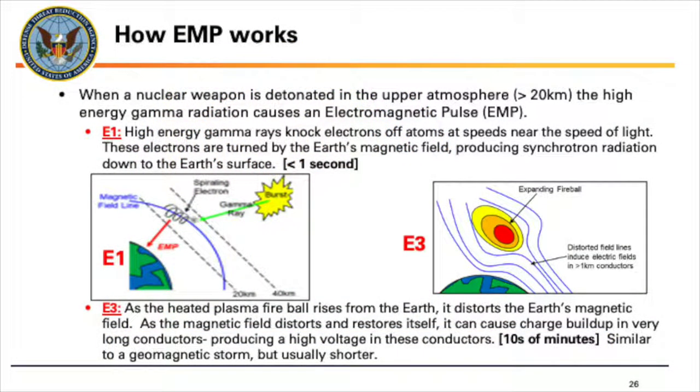Now, why does it have to be between 20 and 40 kilometers? Well, that's the Goldilocks zone, if you will, of air density. Greater than 40 kilometers, there really aren't any air molecules, so the gamma rays just travel through the vacuum of space until they hit something between 20 and 40. Below 20 kilometers, the air is too dense, and as those electrons are knocked off, before they can start spinning, they're typically absorbed by other air molecules, which quenches the E1 pulse from happening. So that's why the sweet spot is 20 to 40 kilometers.